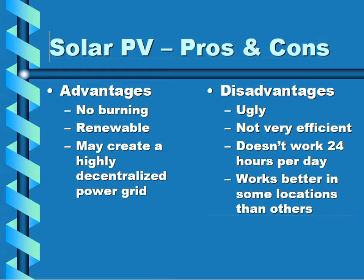One, there's no burning. No burning is always a good thing. That means you're not releasing carbon dioxide in the environment. It's renewable. The sun is not going away anytime in our lifetime. And it may create a highly decentralized power grid. So instead of having to worry about outages or massive outages because the power plant went offline, you don't have to worry about it because you're decentralized, which is very important in some developing nations.